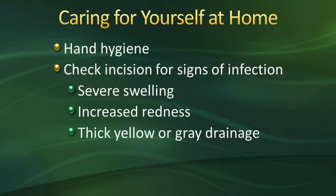If you have thick yellow or gray drainage, increased redness, or severe swelling that's come on suddenly, you need to let your surgeon know right away.